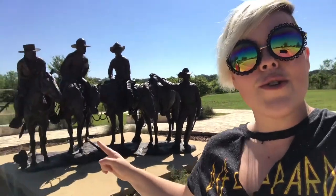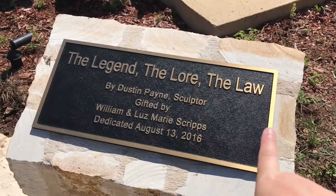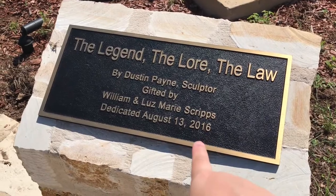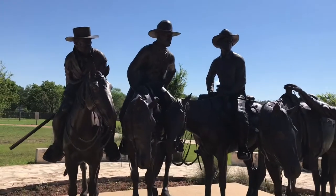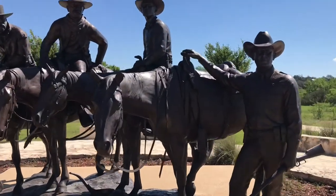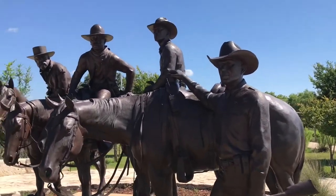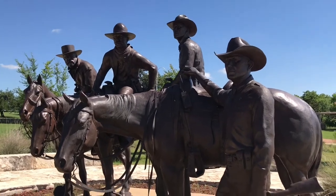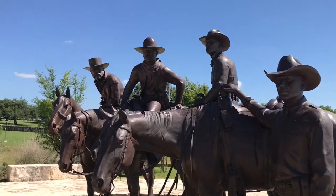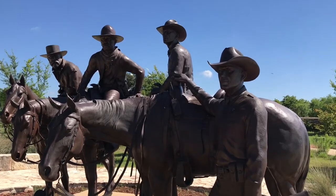Look at this. Let's get a closer look at this very large bronze. This one is called The Legend, The Lore, The Law, and this is the sculptor right here, Dustin Payne, and it was gifted in 2016 to the facility. We have four different rangers on their horses, and the detail work again is amazing. You can see the badges and the steel looks in their eyes. Each one of them has a crinkle in their hat. Each wrinkle in their pants is pronounced, the hairs on their chin. Everything about this is amazing, guys.